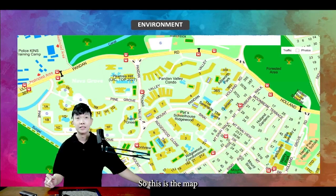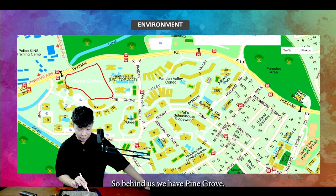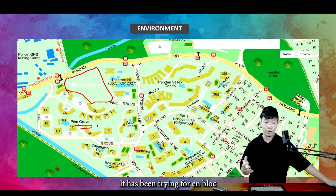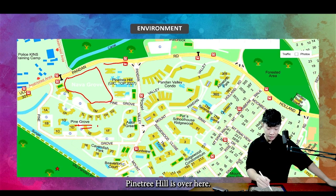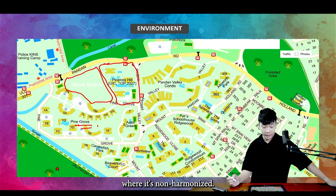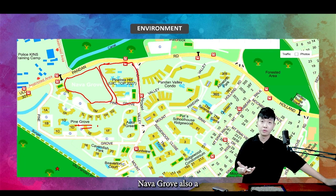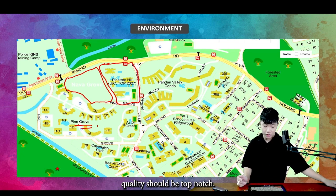Okay, so this is the map of the street directory. Nava Grove is over here. Behind us, we have Pine Grove. This is a HUDC project that has been trying for en bloc for many years, but cannot go through yet. Pinetree Hill is over here. This is the project that I was mentioning where it's non-harmonized. Pinetree Hill is also by a reputable developer, UOL. Nava Grove also has a reputable developer, MCL. So both of the building quality should be top-notch.